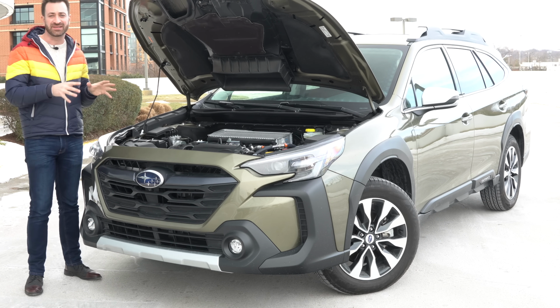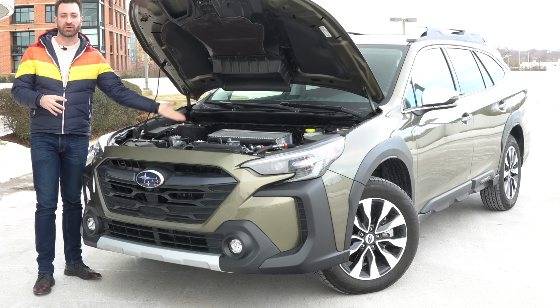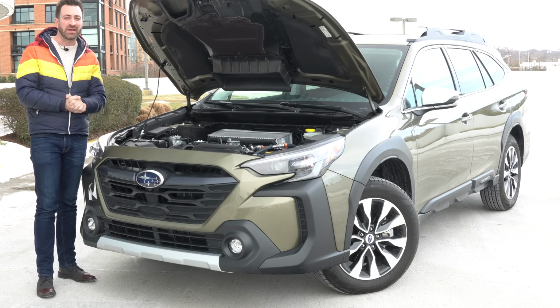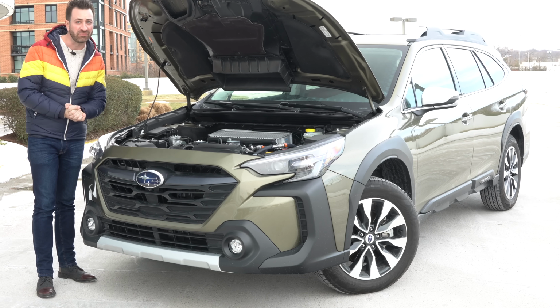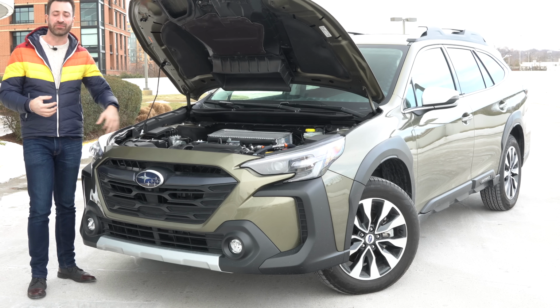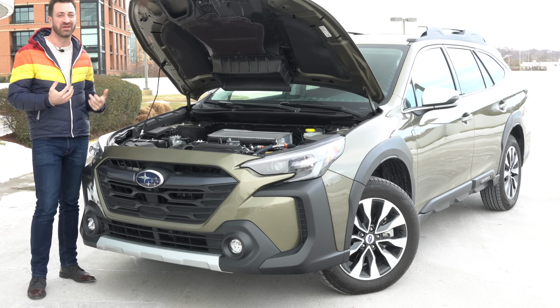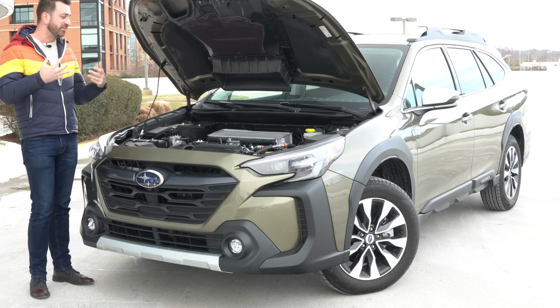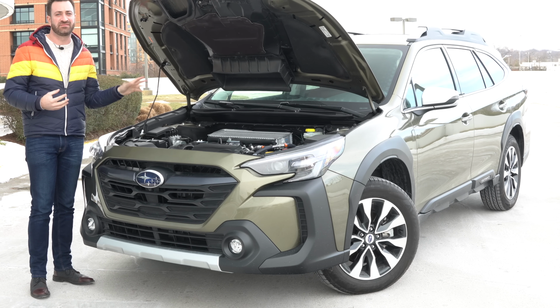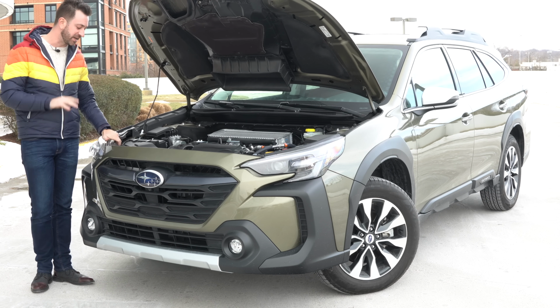If you don't get the XT, you're going to get a non-turbocharged version of this same engine, which is down by about 70 or 80 horsepower and about 100 pound-feet of torque. So I think there's a lot of benefits to getting the XT. The regular naturally aspirated 2.4 can feel kind of slow, but either way, they've got these things geared to where you just kind of don't notice it. We'll talk about that more in a second.